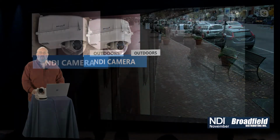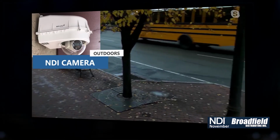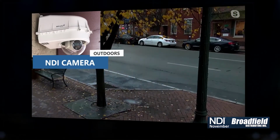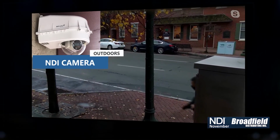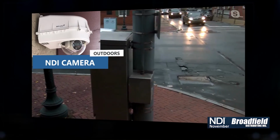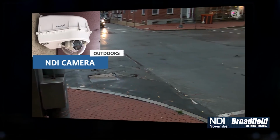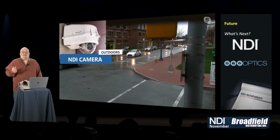This is an NDI PTZ camera that's outside that I'm controlling right now. So there's a school bus going by. And so schools are putting these outside in athletics departments. I even have people putting in studios in places that they never thought possible with outdoor cameras and things like that. All right.